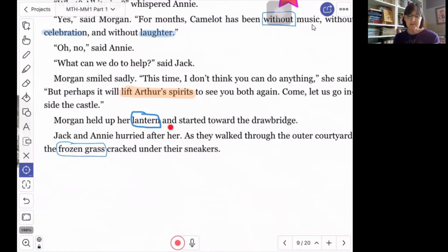Morgan held up her lantern and started toward the drawbridge. Jack and Annie hurried after her. As they walked through the outer courtyard, the frozen grass cracked under their sneakers.